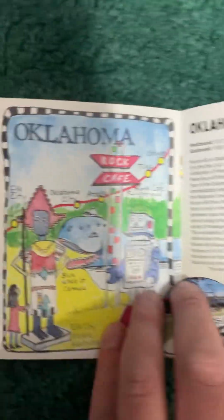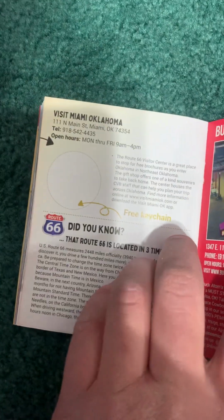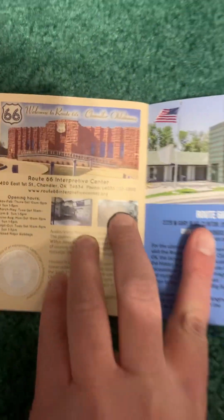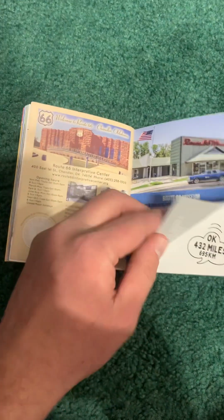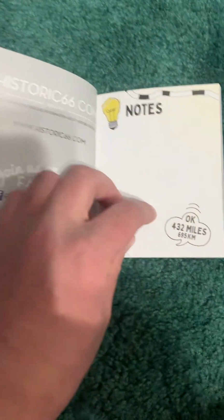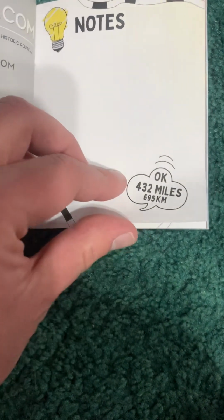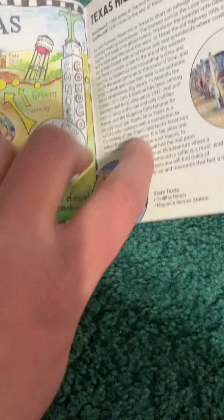Kansas. Go to Oklahoma. Visit Oklahoma. Cool place. Go there, it's cool. Then you've got Oklahoma, 432 miles to go. Texas.